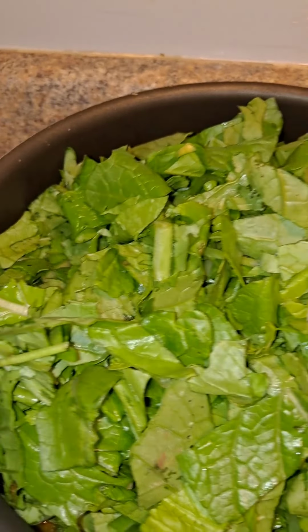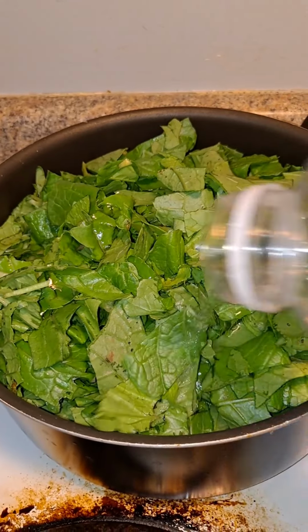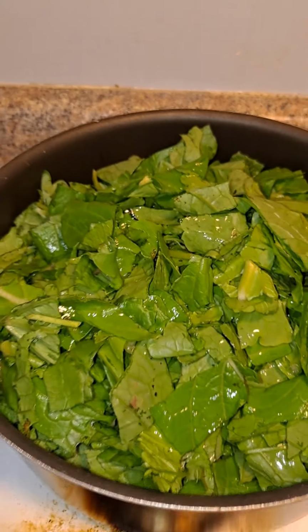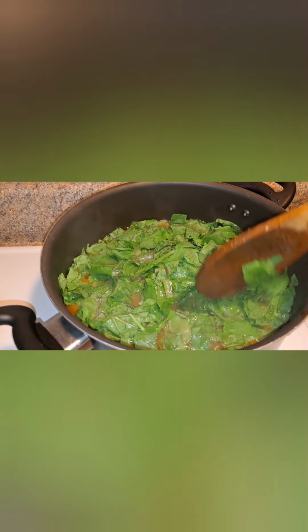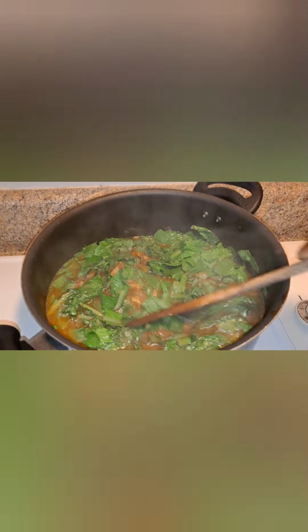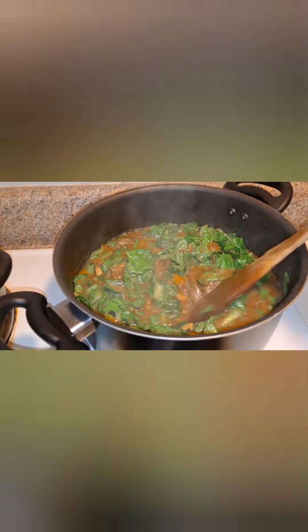So these are the turnip greens I'm adding to the pot, and adding just a little bit more water, and then I'm gonna put the top on. That's probably a quarter of a cup of water, more like a third of a cup, and just letting that wilt down. And as you can see, it starts to really cook down, and I'm gonna add my kale on top of this and let that cook down, and then add some more turnip greens and let that cook down, and then add some more kale on top of that and let that cook down.